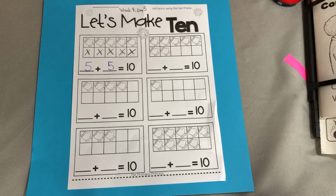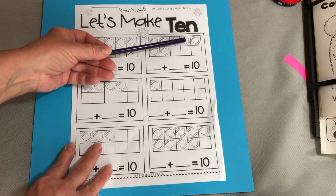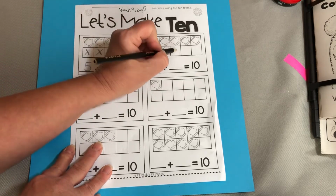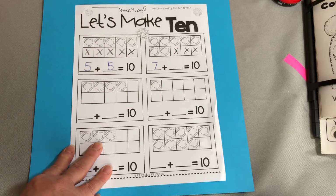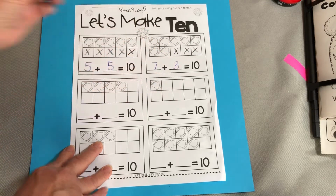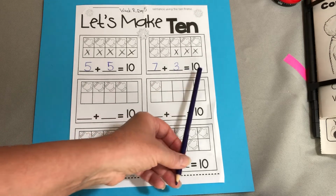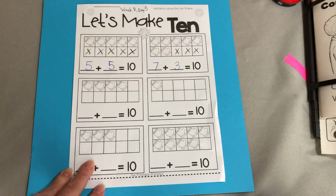All right, let's write how many mittens are in this 10 frame. 1, 2, 3, 4, 5, 6, 7. 7 mittens are in the 10 frame. Now we need to make X's to fill up the 10 frame. And our second group on this line will be how many X's there are. 1, 2, 3. If we're reading these equations, 5 plus 5 equals 10. 7 plus 3 equals 10. So we are getting good practice at making 10 in addition.